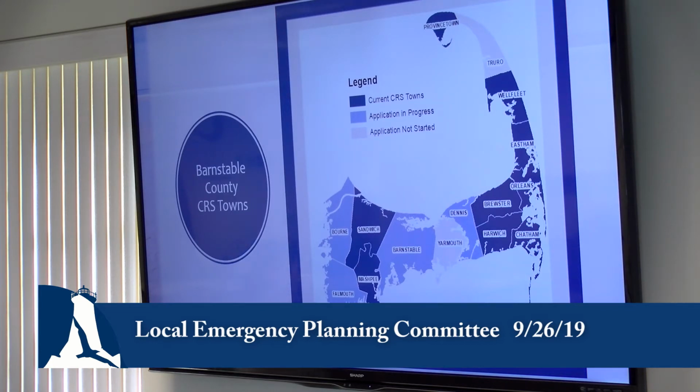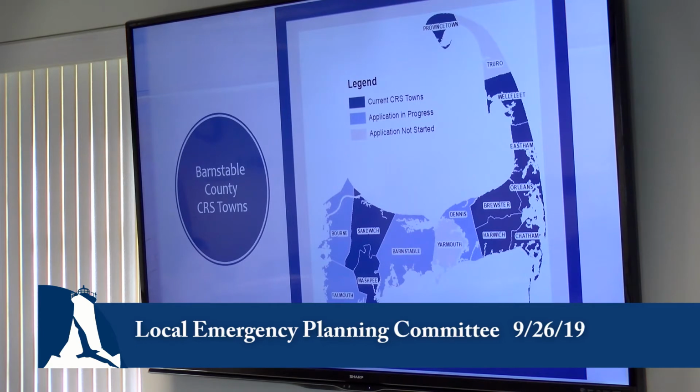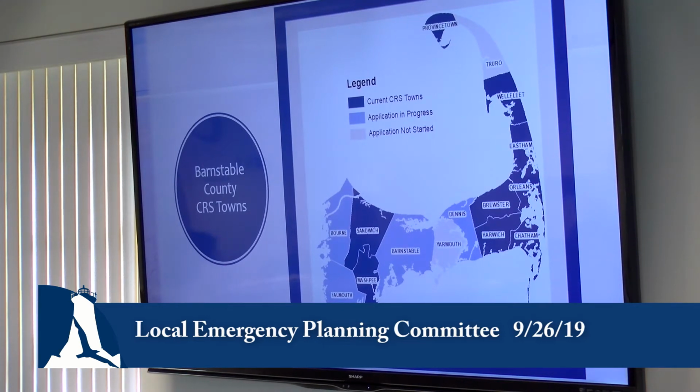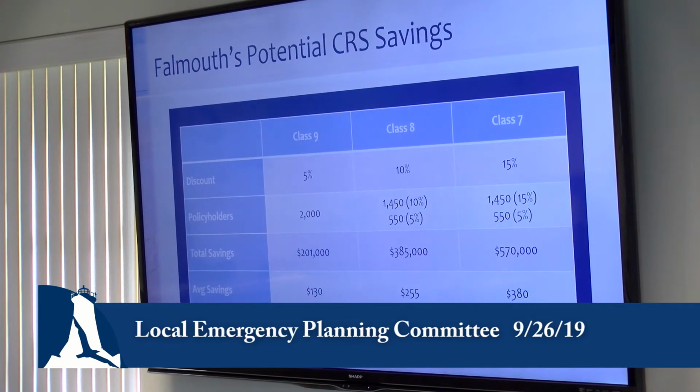Yarmouth, I have no doubt that they will eventually do it. Truro, I'm not sure if they will or not. I've heard different things from different folks on whether or not they want to participate. But there are fewer folks there that would benefit. So we'll let them figure it out when the time comes. But you can see that most of the Cape is now either in the program or in the application process for the program. Just one final slide here.